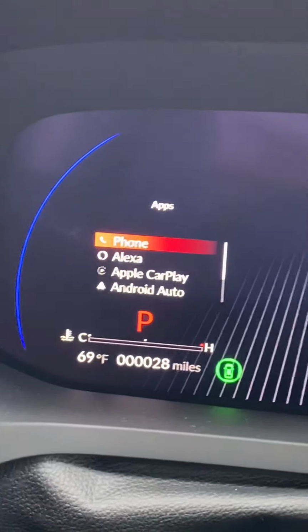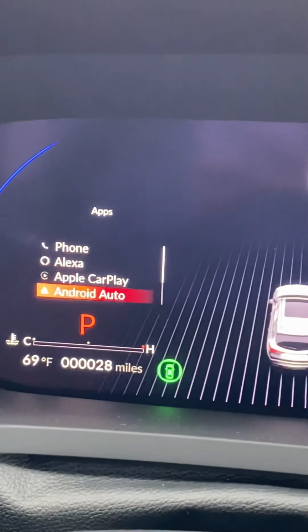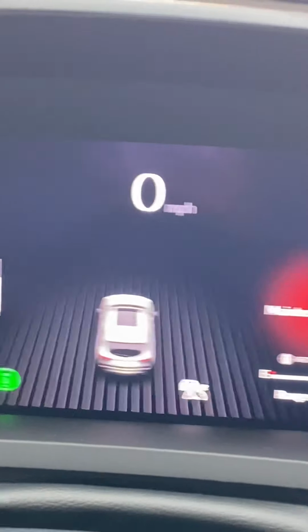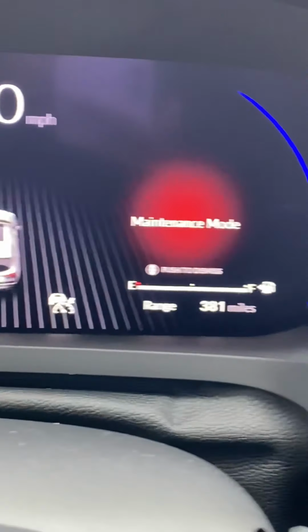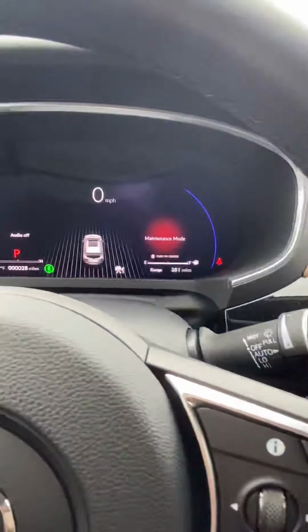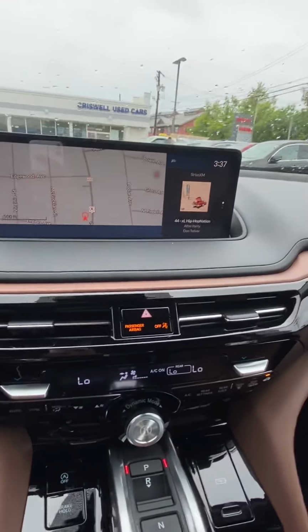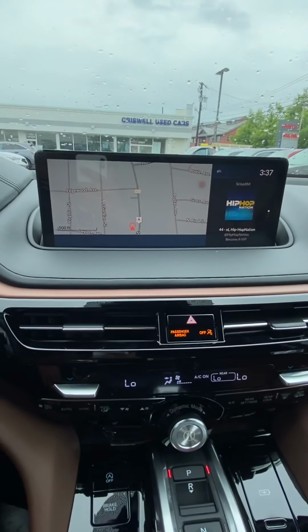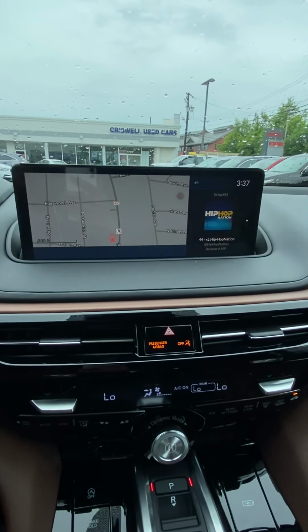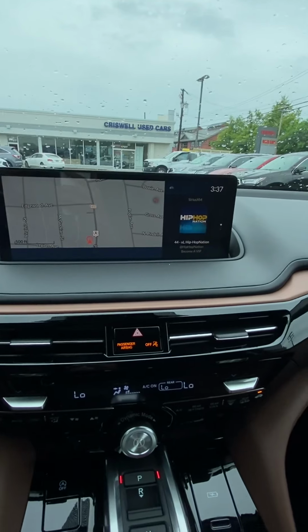And then here, you hit apps, you can go through your Alexa, your Apple CarPlay, Android Auto, Sirius XM, and all your different sources and things like that. And you can also just shut the audio off with this little power button right here. Over here, you have your widescreen display for your built-in navigation. Again, this does have Apple CarPlay and Android Auto.